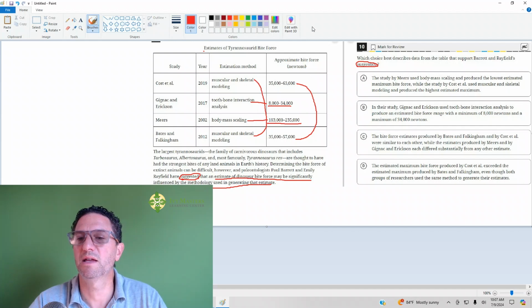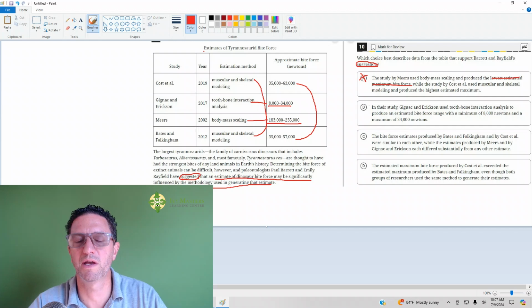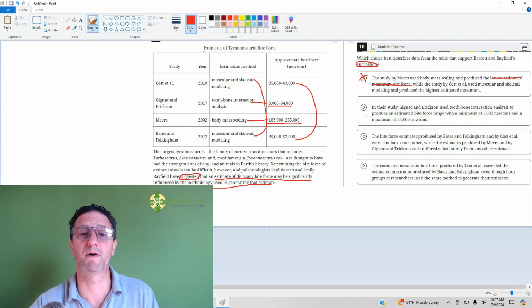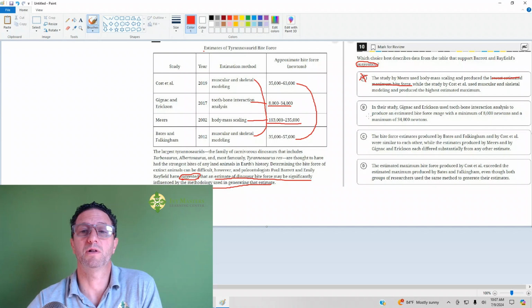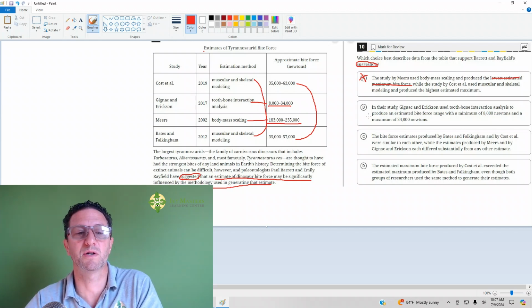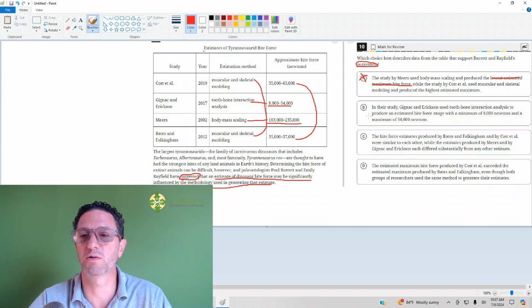Answer choice A. The study by Mears used body mass scaling and produced the lowest estimated bite force. Let's first see if that's true. Mears, body mass scaling. It's not the lowest estimated bite force, so that's gone. That's just literally not true based on the table. And this is the method I recommend you use, by the way: look at the table, see the connection there, see if it's true, and then take it one step further. Check the question along with the passage.